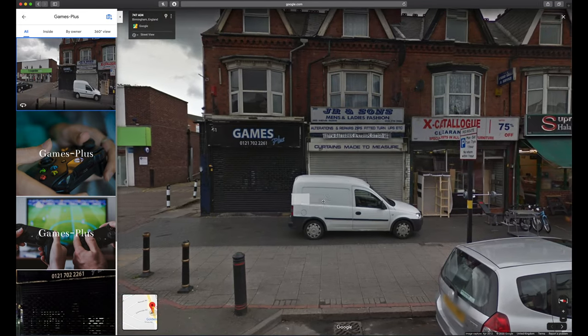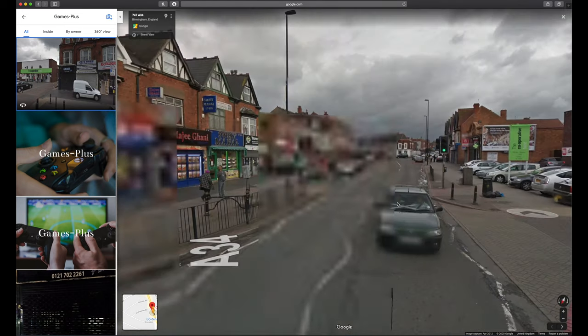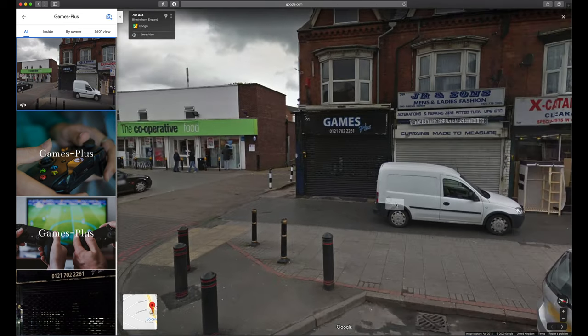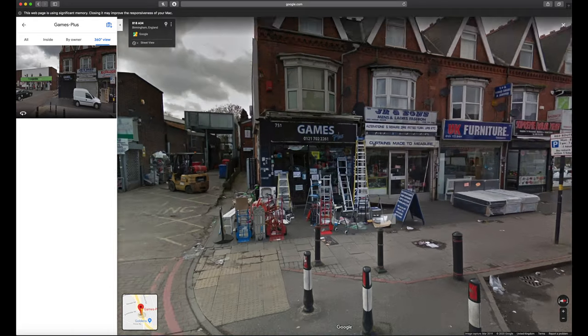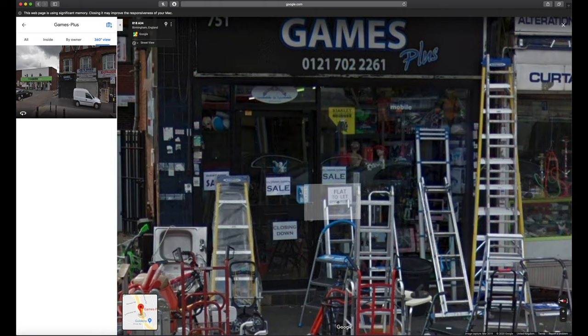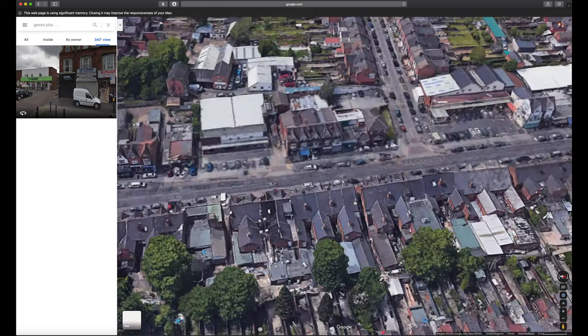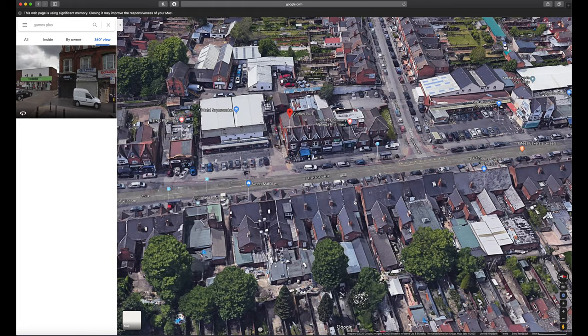Also, as we drove down the street, we saw the shop and it didn't look anything like it does here on Google. It turns out this photo was actually from 2014, and this is what it looks like these days. Not exactly the most inviting storefront, is it? It also turns out that the shop's about to close down soon, so I don't know whether there'd be that much left in there anyway.